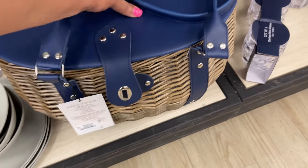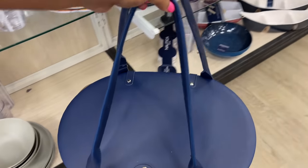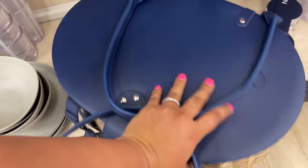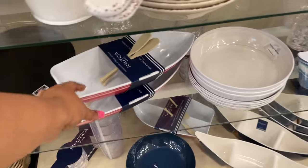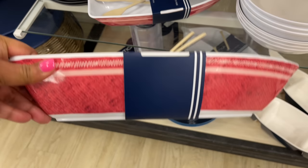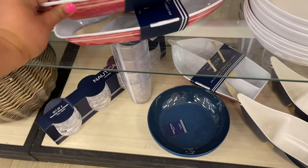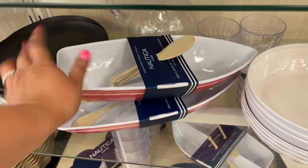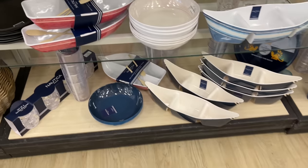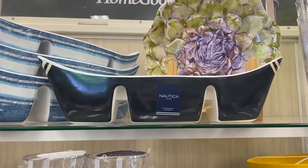Oh, this basket, love. We've seen stuff like this before, but I love that this one has this oval roundish shape instead of the usual ones that we've seen before that are square or a rectangle. I really like that. Yeah, there's going to be furniture towards the end. We're going to see some artwork, all the things. I was all over the store, especially their dishes and platters and all of that.